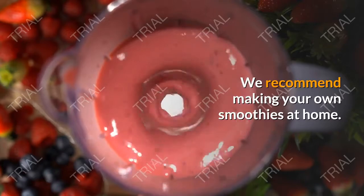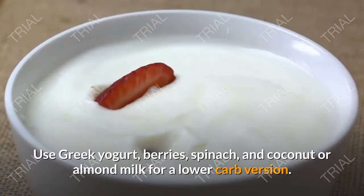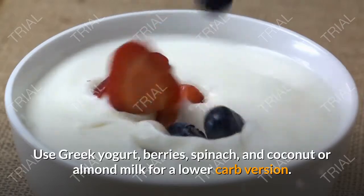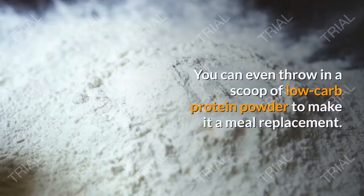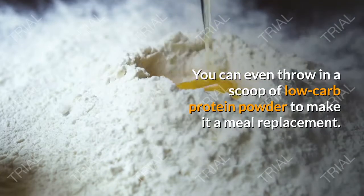We recommend making your own smoothies at home. Use Greek yogurt, berries, spinach, and coconut or almond milk for a lower carb version. You can even throw in a scoop of low-carb protein powder to make it a meal replacement.